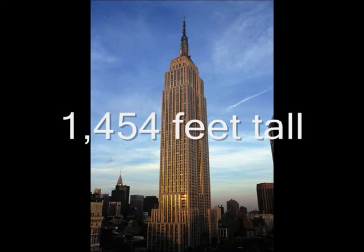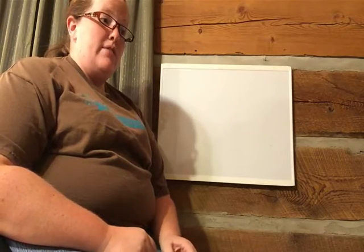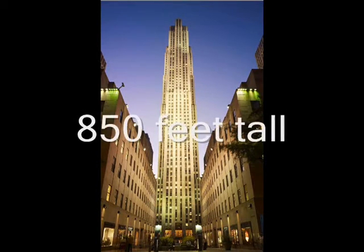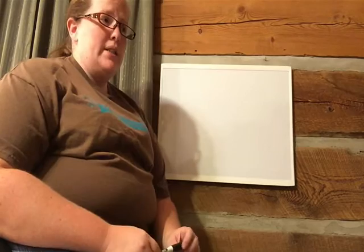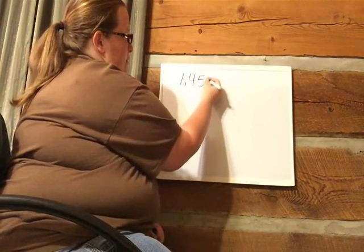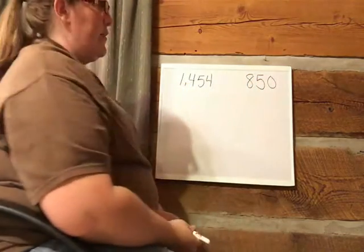It says the Empire State Building in New York City is 1,454 feet tall. It is said that you can get a great view of New York City from another building called 30 Rockefeller Center, but it's only 850 feet tall. How much taller is the Empire State Building? Now remember, we're using rounding to estimate. So we need to first round 1,454 and 850. So first we need to round those two numbers.